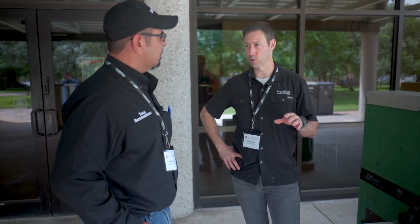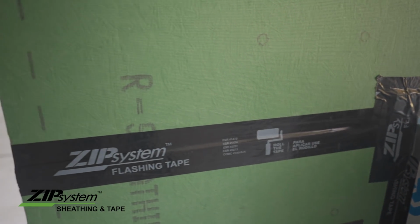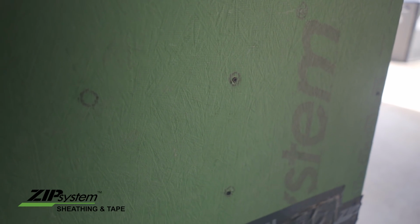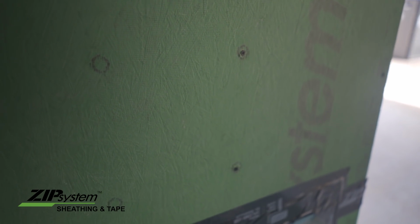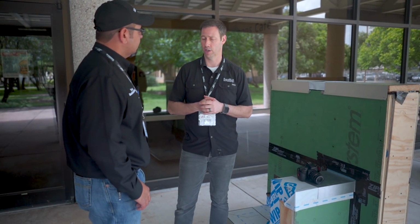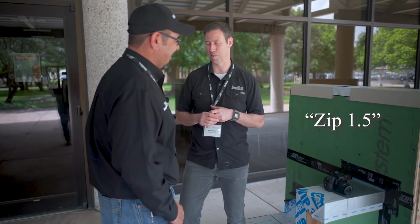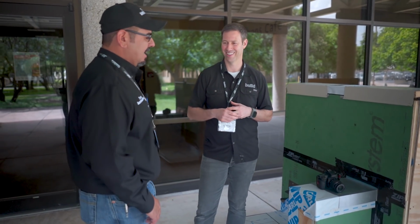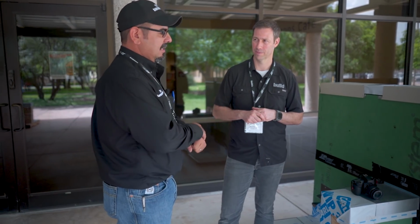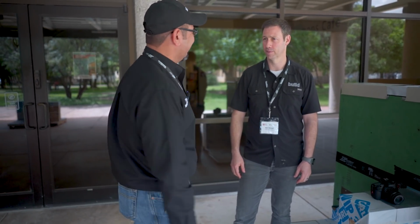You could do a modified Zip 2.0, right? You could use tape on all your main seams, and then on all your nails and other penetrations, whether it's a pipe going through there or other things, you could use the liquid flash, which is Huber's liquid flash, and do kind of a modified version. We'll call it Zip 1.5. How about that? Let's do that. But we've been using it because the Tyvek, or the house wrap, never made sense to me. Yeah. Standard house wraps can do a good job on shedding water, but what they don't do is airtightness.